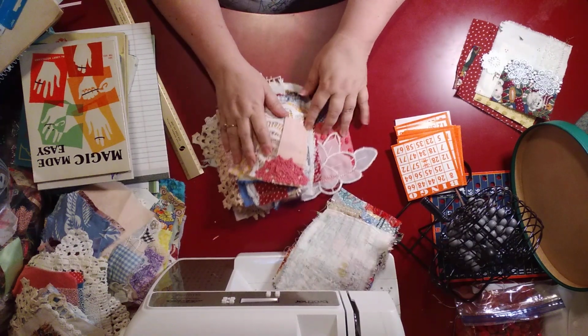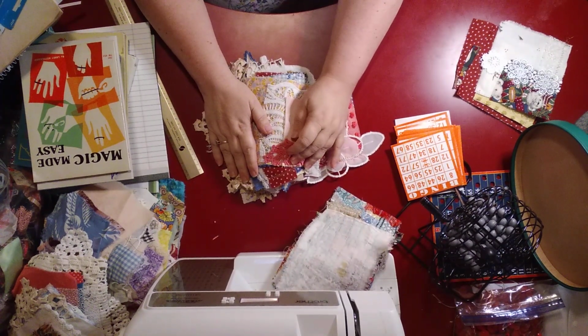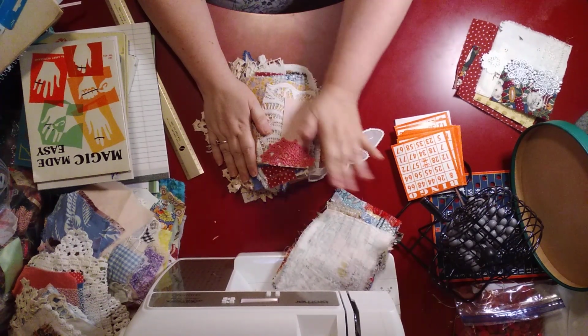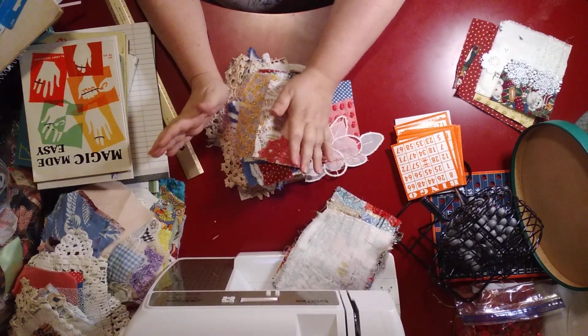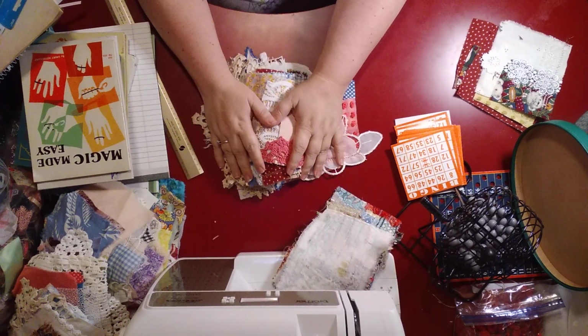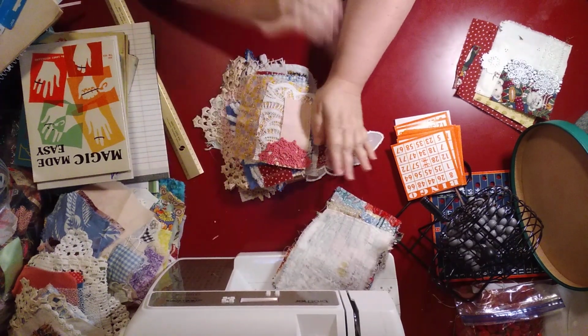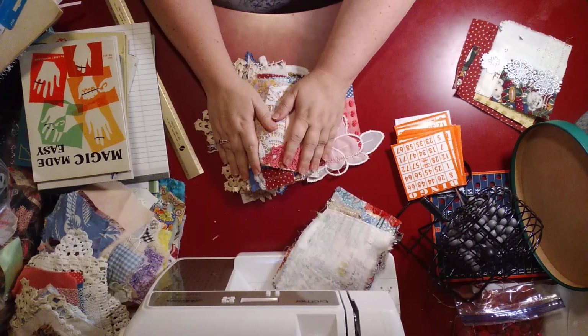And I will be very shortly doing a video on how I do part of my snippet rolls. I can't show you all of how I do it because it's like a 2-hour process for each one. But I will show you how I run it through my machine, how I add stuff, and how I make sure I get everything sewn down. I'll show you guys how I do that.